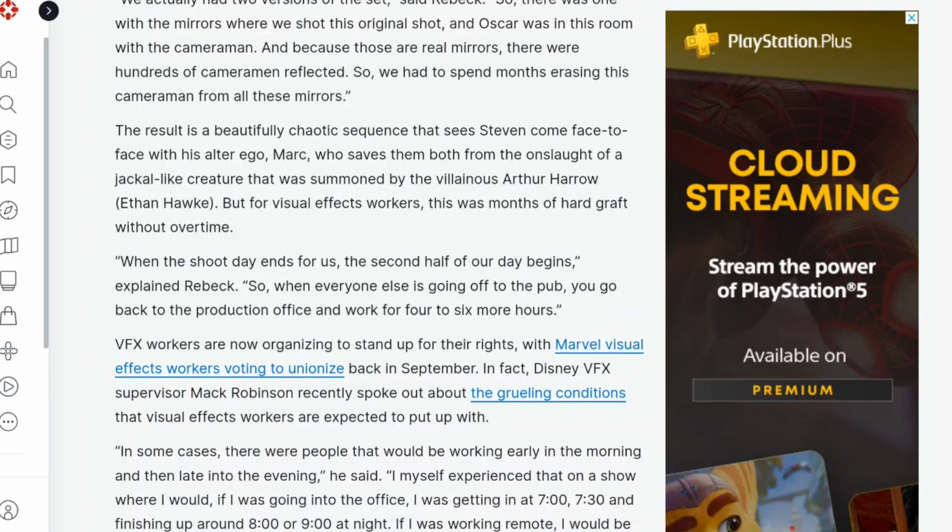With the mirrors where we shot the original shot, Oscar was in this room with the cameraman, and because those are real mirrors, there were hundreds of cameramen reflected, so we had to spend months erasing this cameraman from all these mirrors. The result is a beautifully chaotic sequence that sees Steven come face to face with his alter ego, Marc, who saves them both from the onslaught of a jackal-like creature that was summoned by the villainous Arthur Harrow. But for visual effects workers, this was months of hard graft without overtime.